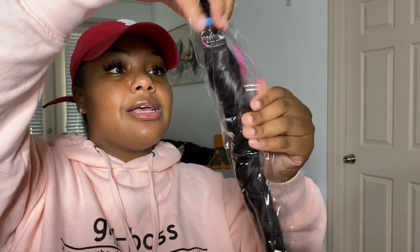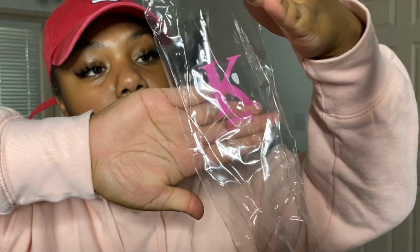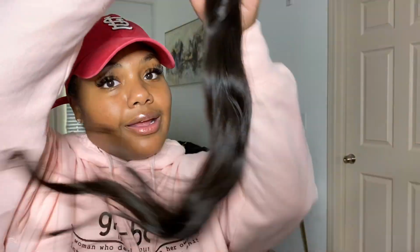So the hair comes in this clear packaging. And she also, last time, didn't have this. She has her logo right here and her website. So all the hair came in these, and this is the hair for you guys. I ordered 22 inches. For a 22 inch, I believe that this is a thick bundle. It is a thick bundle.